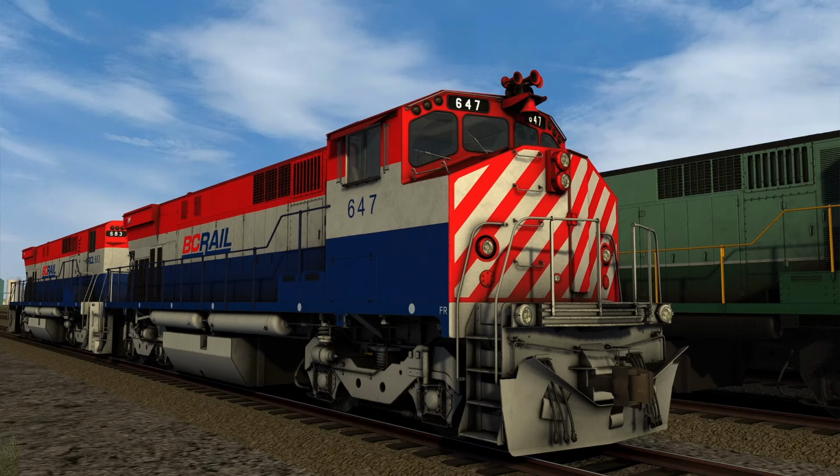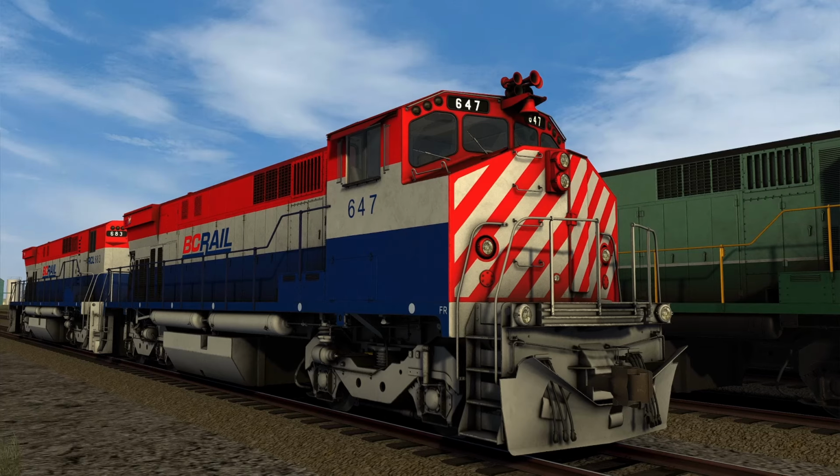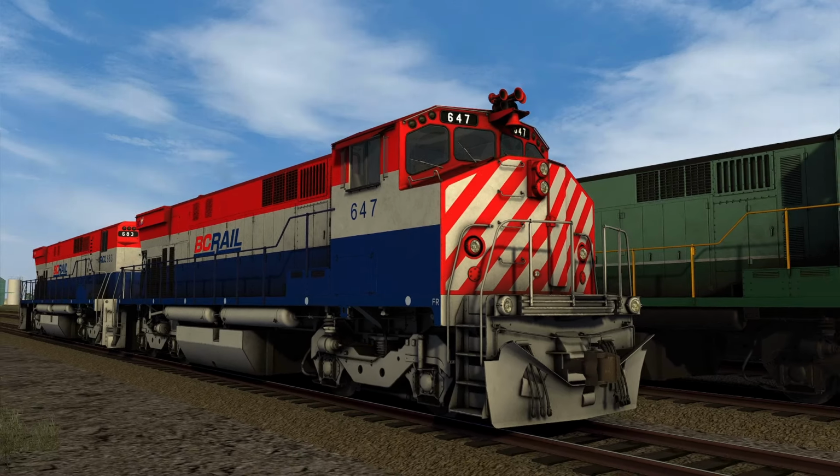You can see it from anywhere. The stripes, the tricolor top to bottom. The silver chassis or underframe and trucks and all that. It's just epic. These look amazing. And so this, of course, is the thoroughbred of the pack.